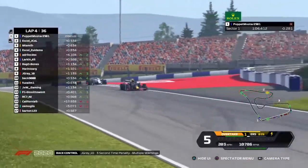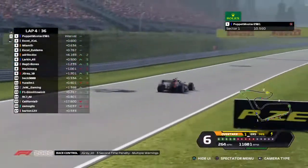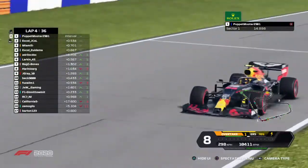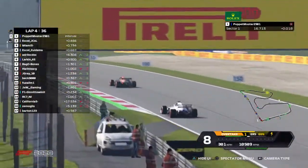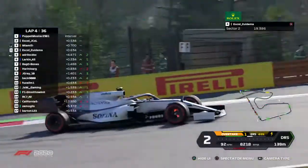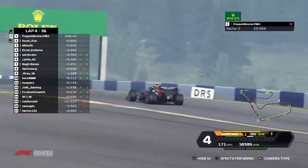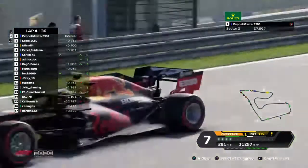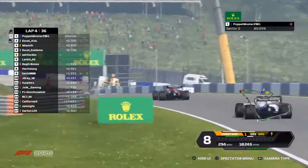But up at the front, it is Puppet Master's J. Gray's picked up a time penalty already. Not quite clear of that DRS zone, so that's something to be on the lookout for. All 4 of those, or I guess positions 2 through 4, all have DRS off of the car in front, so that DRS train at the front could be there for a while.